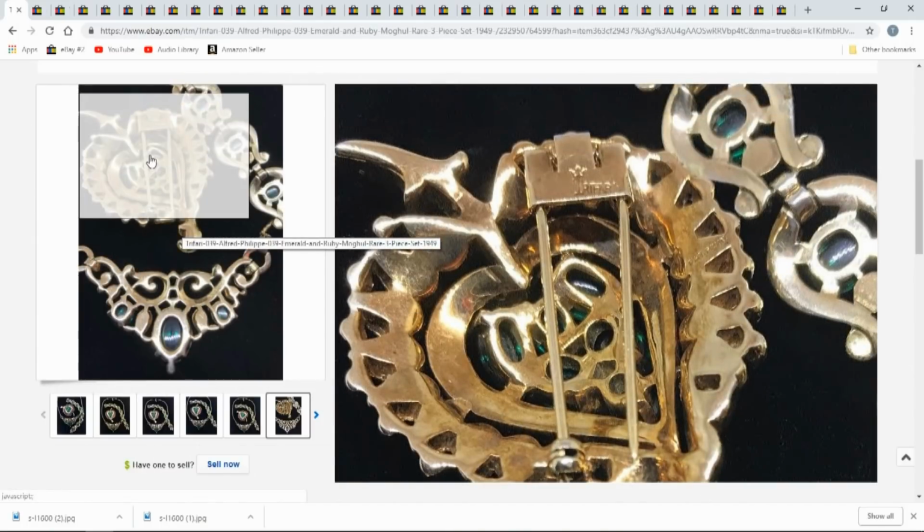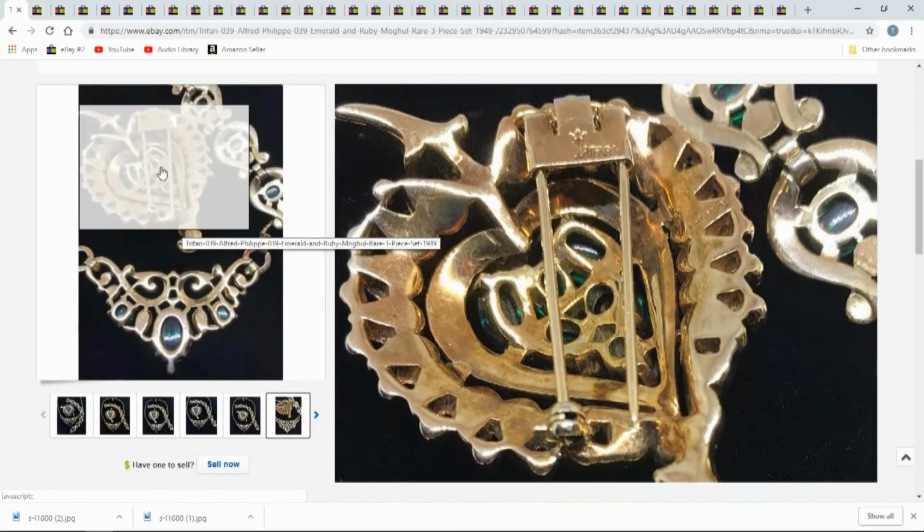Another Crown Trifari. You can see it. I don't even have to guess. And it's a cape pin, too.